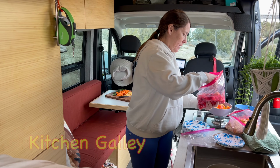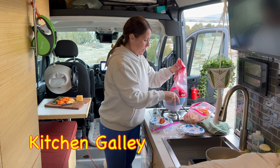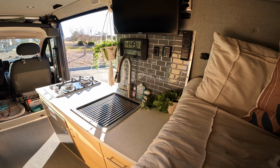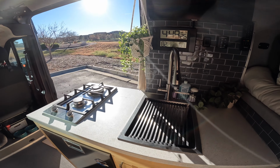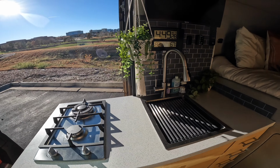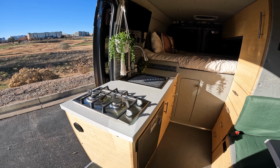The most functional part of your van design will be your kitchen galley. This compact version of your home kitchen will include a sink, stove, refrigerator, storage drawers, and counter space. You can locate the kitchen on either side, but having installed our current kitchen on the passenger side, this is now my favorite option for several reasons.